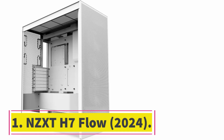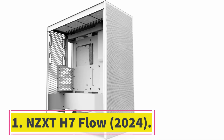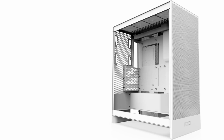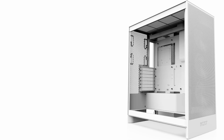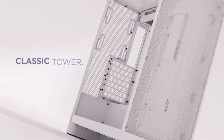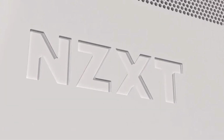Number 1. NZXT H7 Flow, 2024. This structured breakdown highlights why the NZXT H7 Flow is an exceptional mid-tower case option for 2025. Here's an analysis of the sections provided.